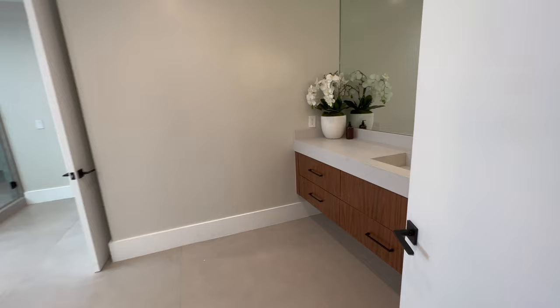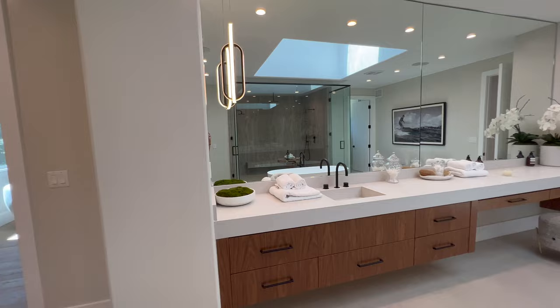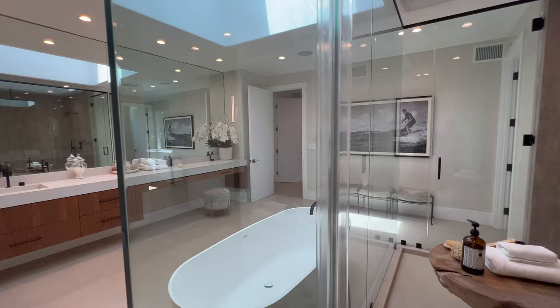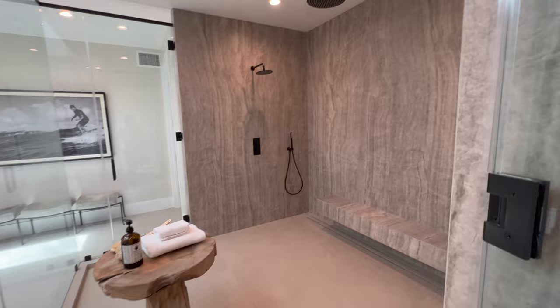Alright, from here let's check out the primary suite bathroom and shower. We have two separate vanities and two sinks. Each vanity is super large. You have so much cabinet space, this gorgeous ceiling and skylights in the center. I mean, look at this bathroom, it's so spacious. We have this bathtub and the shower is huge. It's very beautiful as well. This stone is just super chic and modern. And yeah, this looks like a very luxurious spa here.